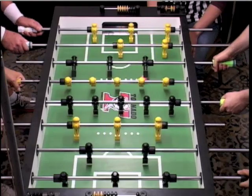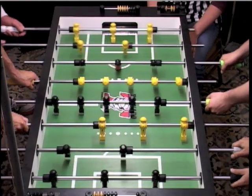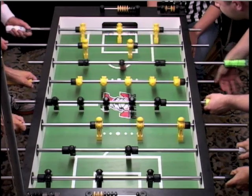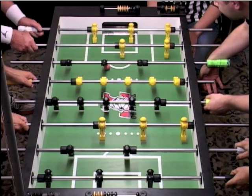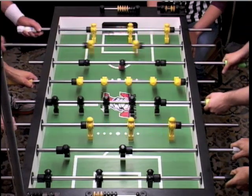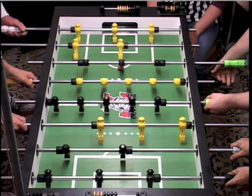One thing here, Johnny Horton and Steve Beine have not won a game on the left side of the table. Last night's quarterfinal match, they played the entire match on the right side. And here today, they have won only on the right side of the table.